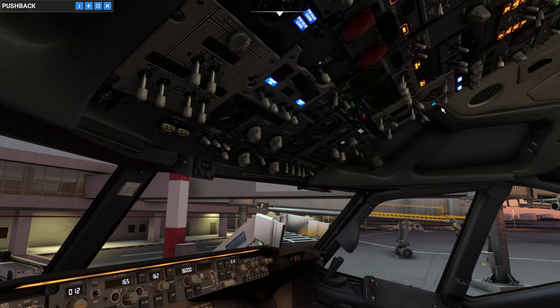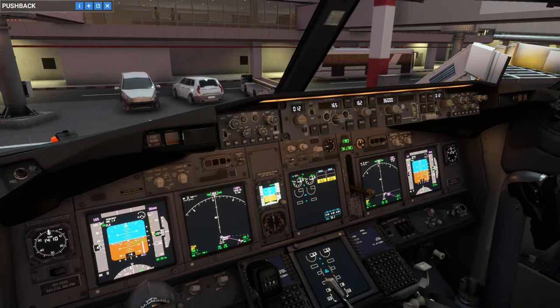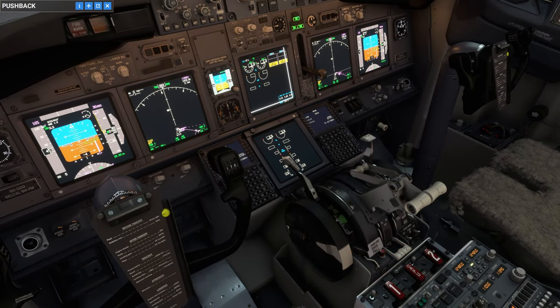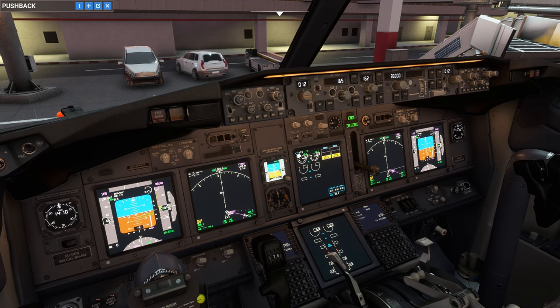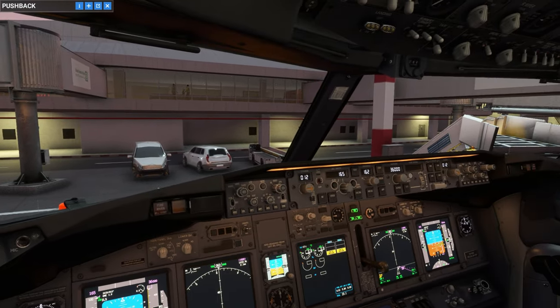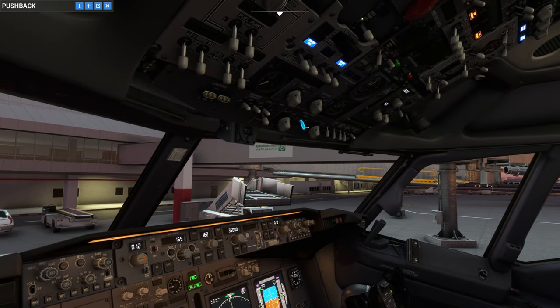We are cleared for start and push. Okay, cleared for push start. Please release parking brake. Parking brakes are released. Commencing pushback, you can start the engines in sequence. It will start in the sequence. Start engine 2.